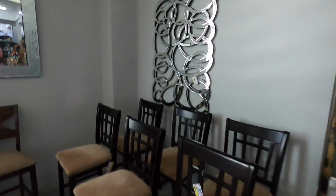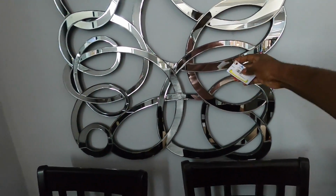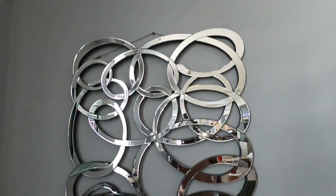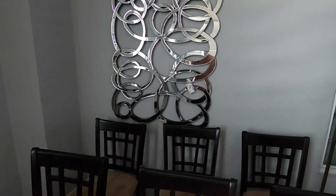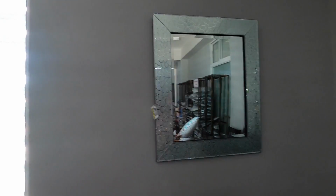And we got cushions elsewhere. This wall hanging is actually like 65,000 plus tax. Yeah, and 50% off. This one is 45,000 plus tax. Alright.